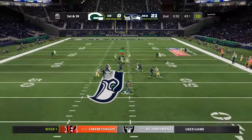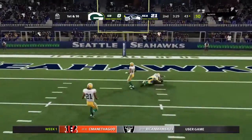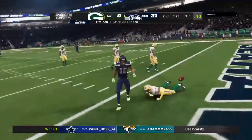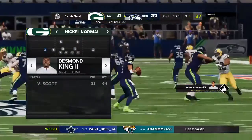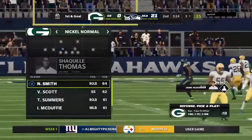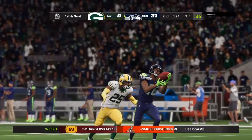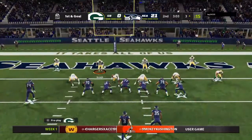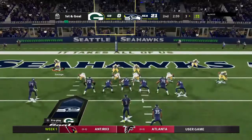Now Wilson. He lets it fly for Lockett. Man, it's caught at the 6-yard line. And he takes it all the way down to the 3. It's a big play there for Seattle. So 3 plays, already 1st and goal, and they are wasting little time.